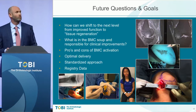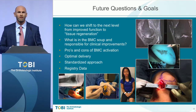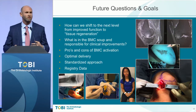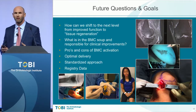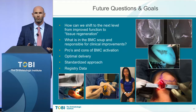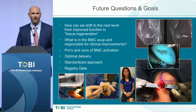Just lastly, a few points here, future directions, questions, and goals, is how do we as a group shift to the next level from just improving patients' pain scores and function to true tissue regeneration? The holy grail, regenerating the cartilage, regenerating subchondral bone, in addition to functional improvement. And this was just a case that was interesting.